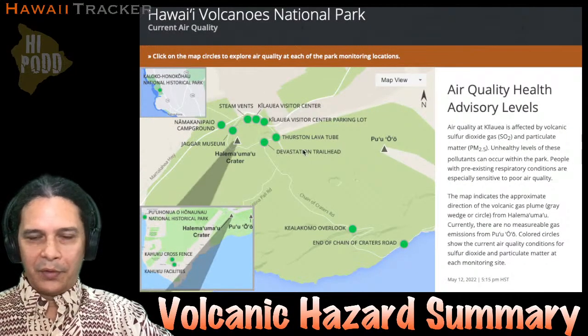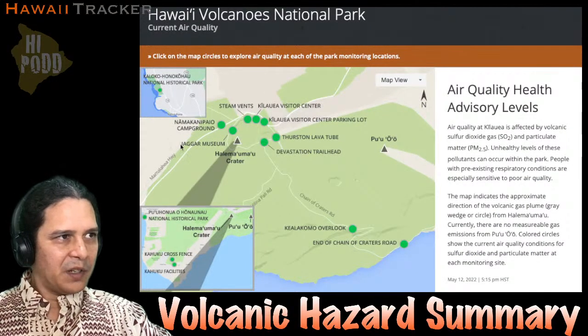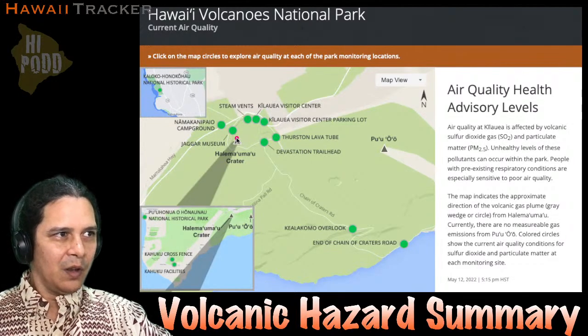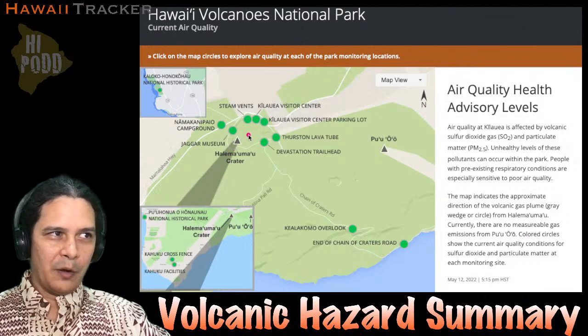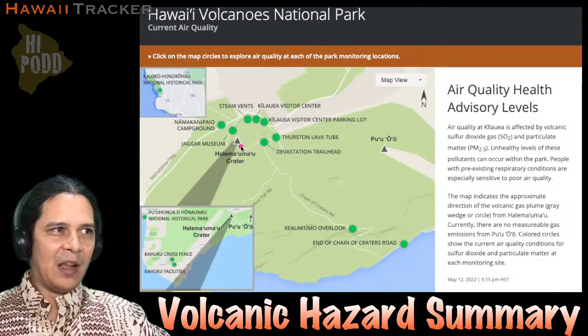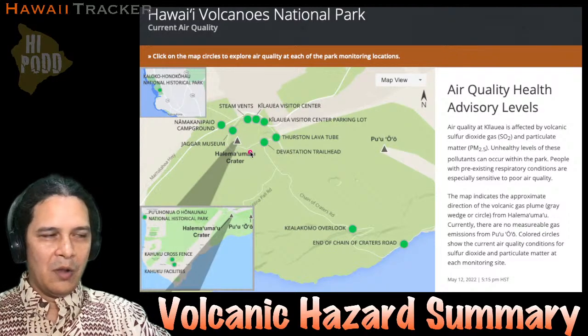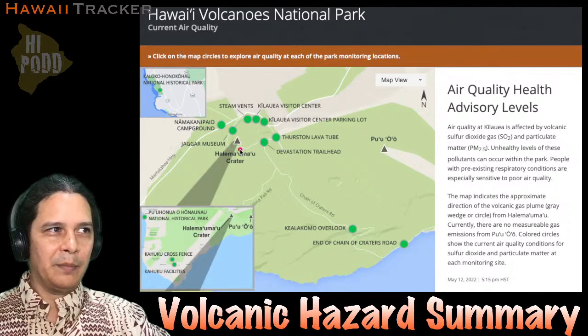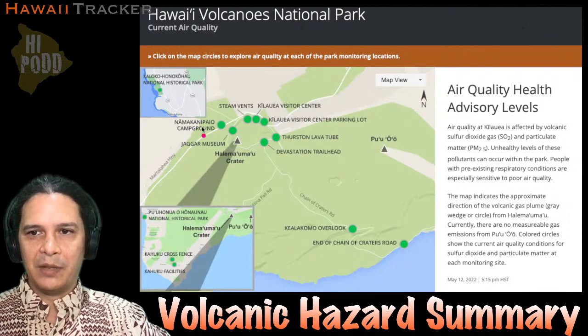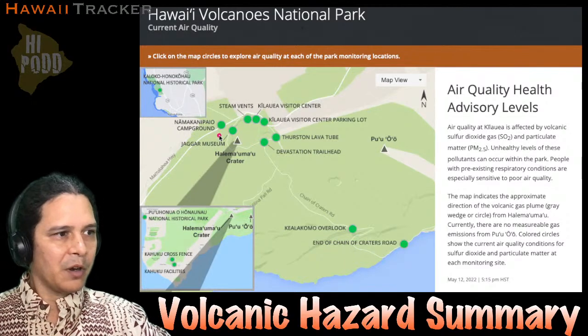Within the park itself, which we'll talk about shortly as far as viewing, everything is in the green. VOG blows to the southwest for the most part. There can be, especially during slack winds, a buildup in this lower area right through here. So we have heard reports of people smelling VOG in the area, but it's not reaching any of these hazardous levels. It's still staying in the green here in the park.